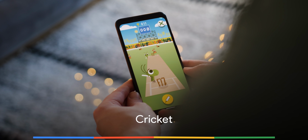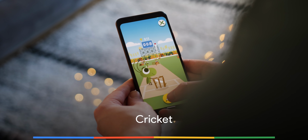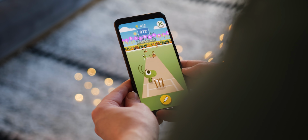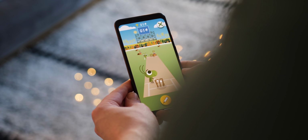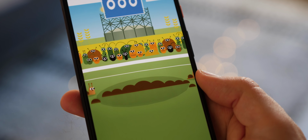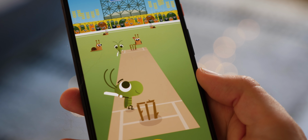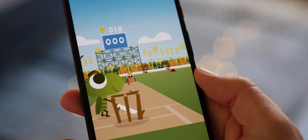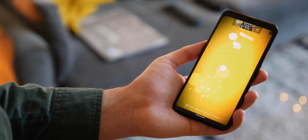Also released in 2017, but to celebrate the 2017 ICC Champions Trophy, which is a tournament that features the world's best one-day international cricket teams at the Oval, Cricket sees you playing a sort of isometric 3D cricket slugfest, as you guessed it, a cricket against a team of snails with a mole as the umpire.